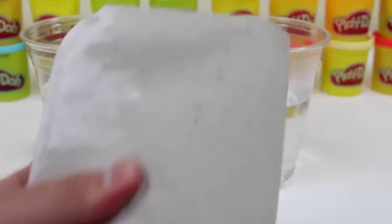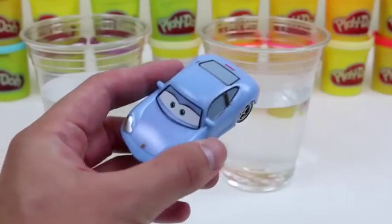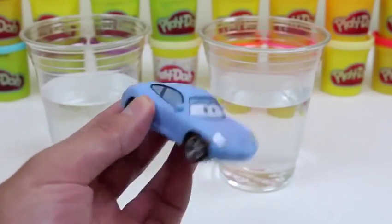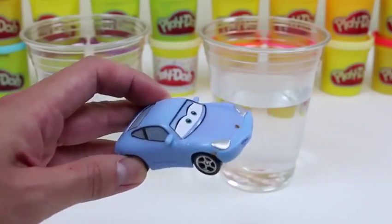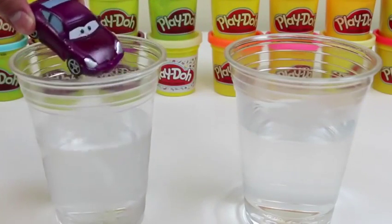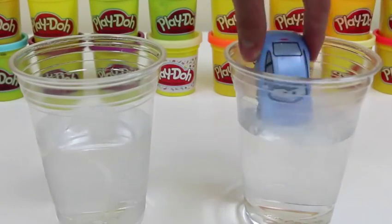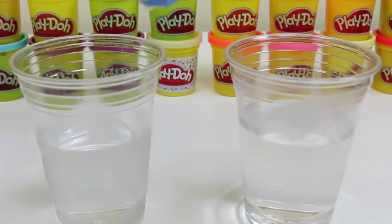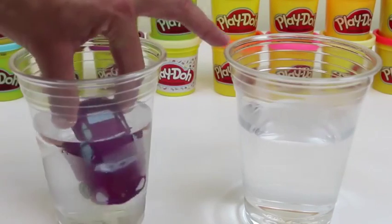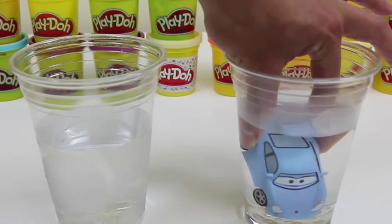Let's test out Sally. Here's a baby blue luxury sports car. Whoa! Sally turned purple! I like how you can see the colors slowly fade away! Do you guys like the purple Sally or the baby blue Sally?